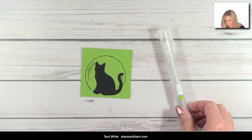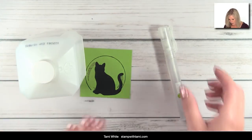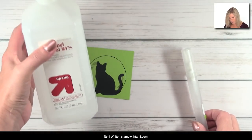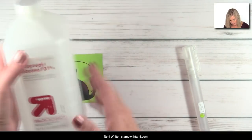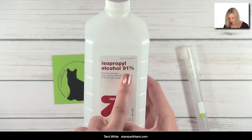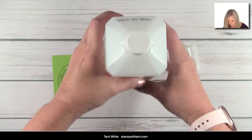And this is where I said we need alcohol, and I forgot to put that on the list, and I'm so sorry. But just make a note in your little notes there that you want some rubbing alcohol. I'm using a high percentage here, but you could probably go down to 75%. It just dries quicker. Okay.